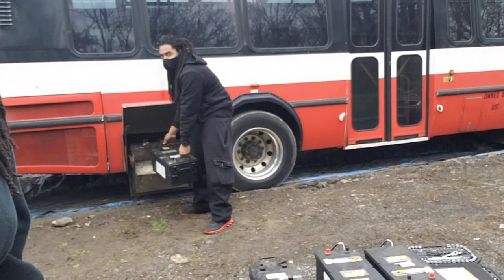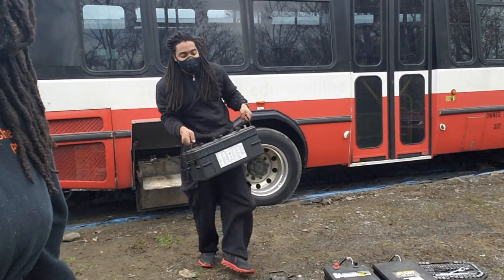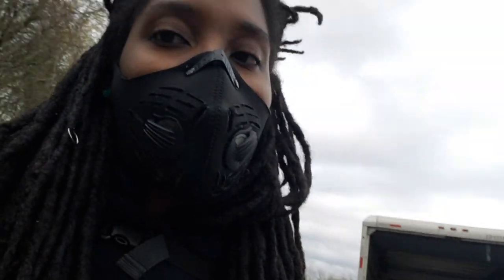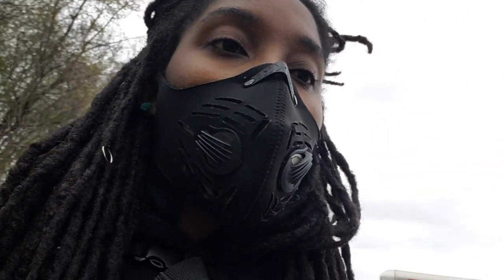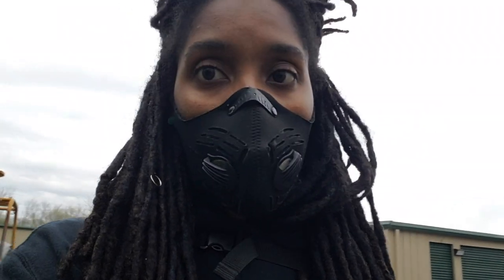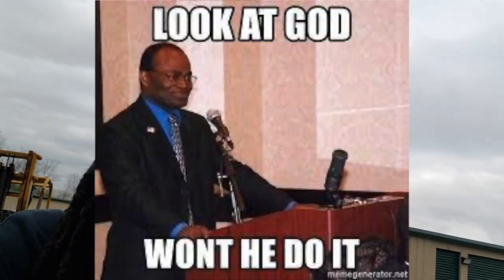Just for the record, these batteries are 120 pounds each. My strong man showing off. So it's really, really cool that we're going to get to start with good batteries. We needed at least 1,100 cold cranking amps. The new ones are going to be 1,750 cold cranking amps. So they're a lot better than what we were going to get, and for way cheaper, half the price. So like, come on. But look at God.